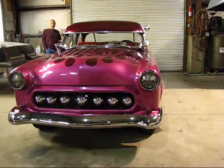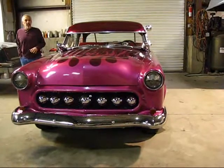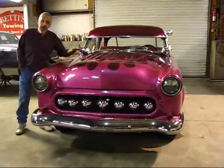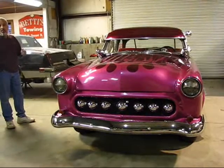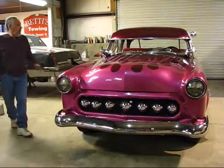So again, the body on a scale of 1 to 10, 10 being the best, probably a 7, 7.5. Paint job, very nicely done, starting to show its age. We do have some chips here and there. We do have some imperfections in the car. It's been touched up over the years. It has maintained itself very, very well.